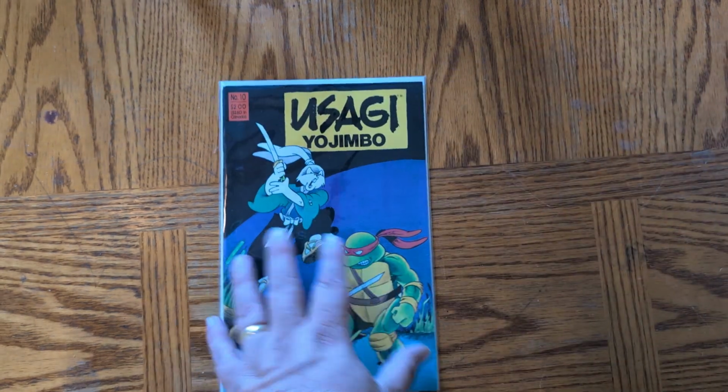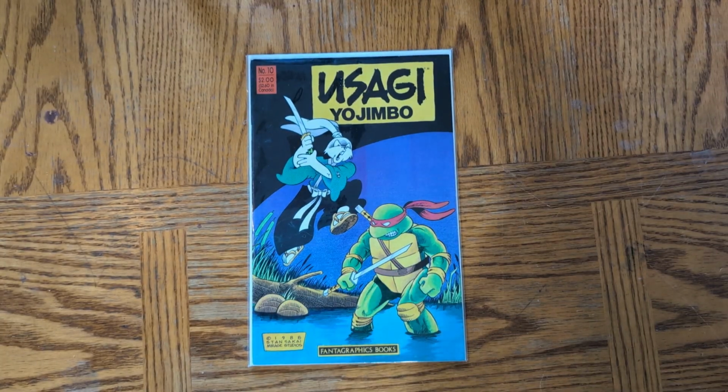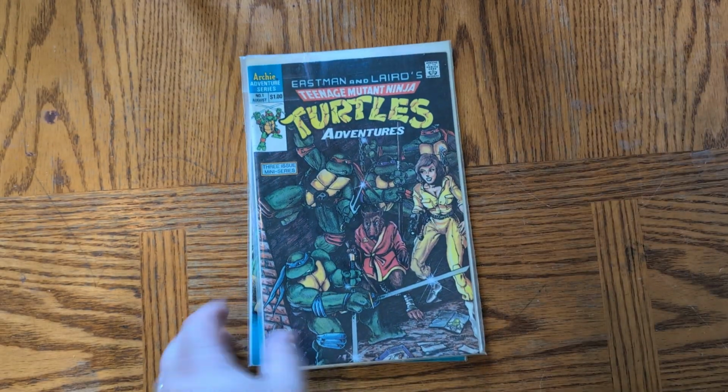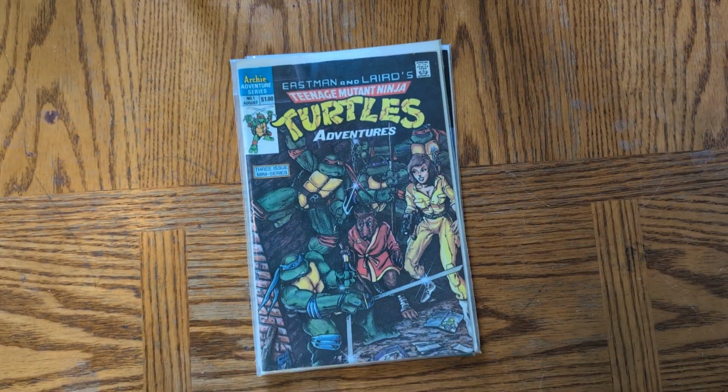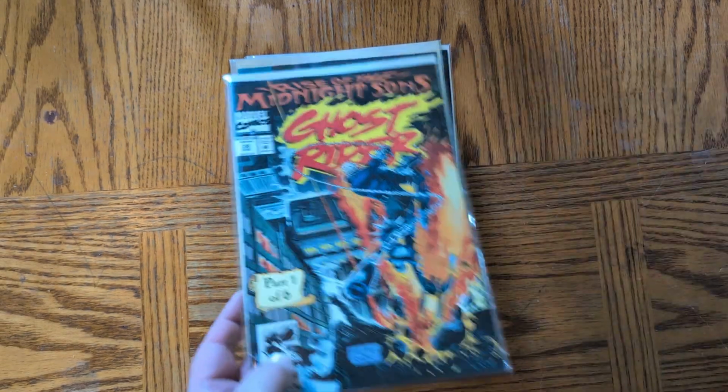Let's start off with Usagi Yojimbo number 10. This is an early appearance of Leonardo outside of the TMNT universe. I've got TMNT Adventures number 1. This is the 3-issue miniseries based on the cartoon series. It's also the first appearance of Rocksteady and Bebop in the condition they are today, as well as the first appearance of Krang. So we got 2 of the same book.